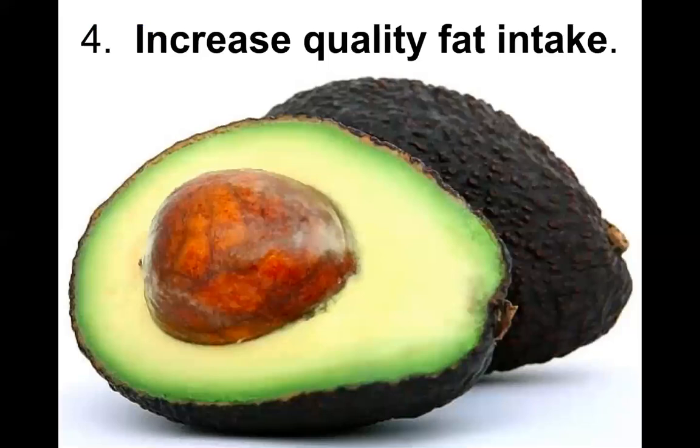Speaking of avocados, one of the things we need to do is increase the quality fat intake. Most people, as they make these changes, don't work diligently enough at increasing their quality fat intake. Fat provides satiety, so it turns down your hunger signals. Fats are used in almost every single cell in our body. They surround our organs. They're a great fuel source. Every cell membrane is made of fats. We need lots and lots of healthy fat in our diet.